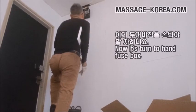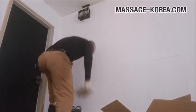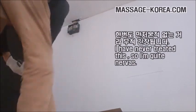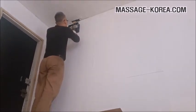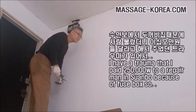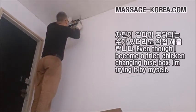Now it's the turn of the huge fuse box. I haven't done this before, so I'm quite nervous. I have a trauma that I paid 200,000 won to repair it many times, so I'm going to change the fuse box too. Even though I became a fried chicken, changing the fuse box, I'm trying it by myself.